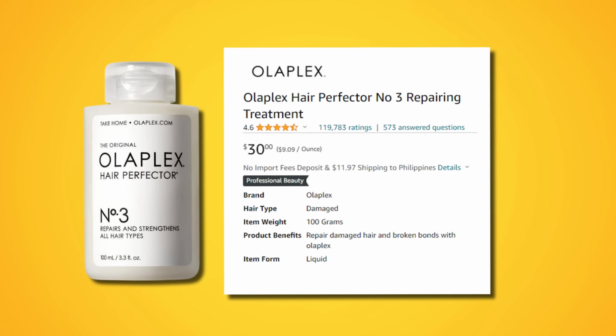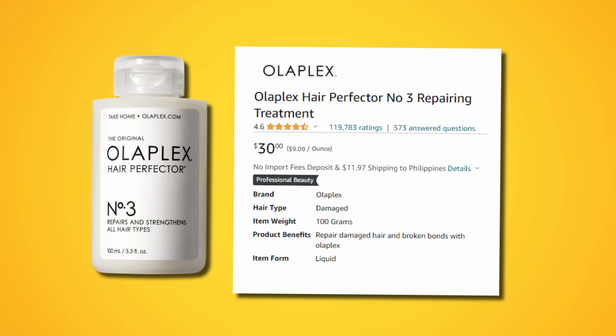All right, so we'll start off with Olaplex 3. Really amazing product. It's the original that got everybody else to come in here and do the same thing. From our testing over the years, it usually takes about 2 months for this to get your hair all the way healthy again if you have significant damage. If you have less damage, it's not that bad. It'll be even quicker for you.